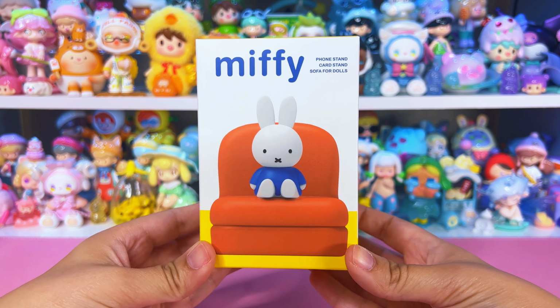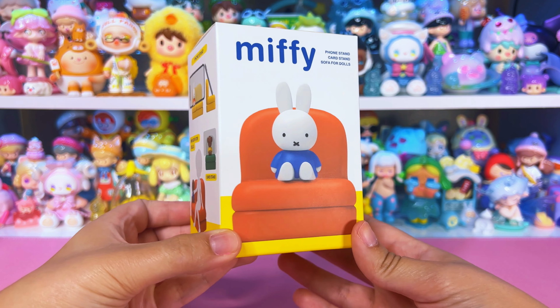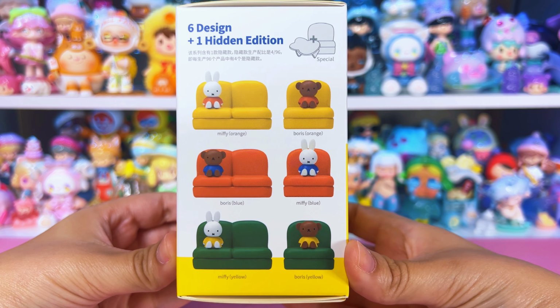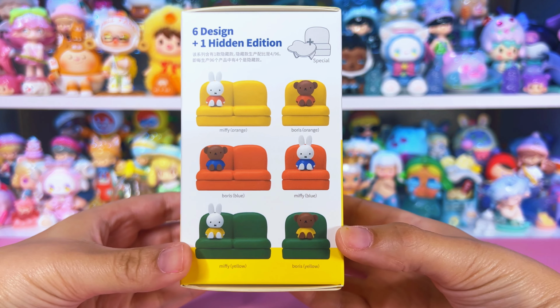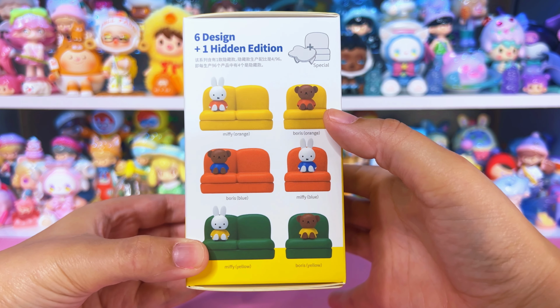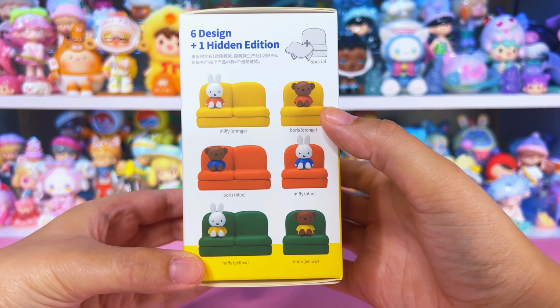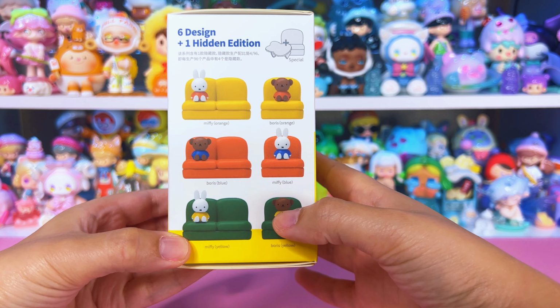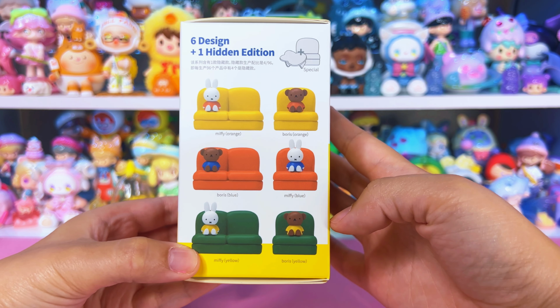Let's start off with this Miffy phone stand sofa. I think these are so cute. Here are the options. The one I want the most is probably the Miffy in the orange chair or the Boris in the yellow chair. I think the one I want the least is probably the green couch. I want a bright couch, not a dark couch.